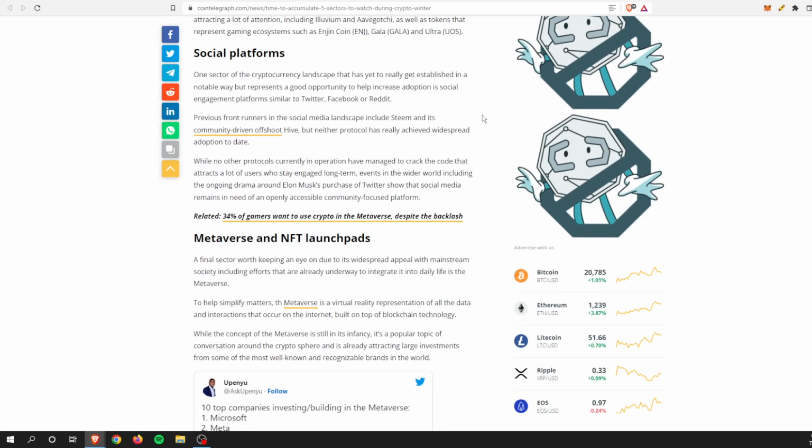Social platforms is number 4. I don't think Theta at this time has any social platforms that I know are in development or are currently out there. And this article even says that in general, there's no good replacement for the current social platforms that are out there, the Twitter, Facebook, Reddit. There's nothing that can quite compete out there, and Theta unfortunately doesn't have anything that can compete. If you know of anything on the Theta blockchain, definitely let me know in the comments below, but to the best of my knowledge, nothing is out there yet.